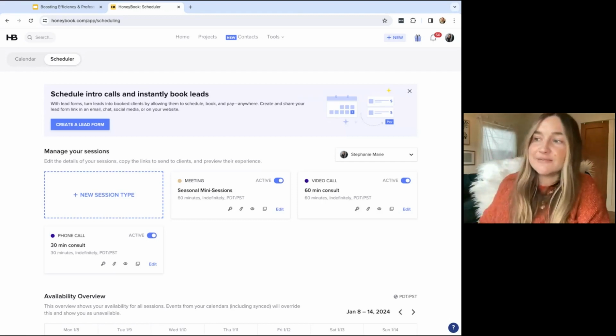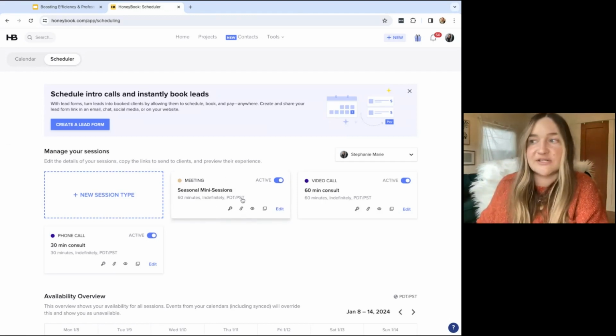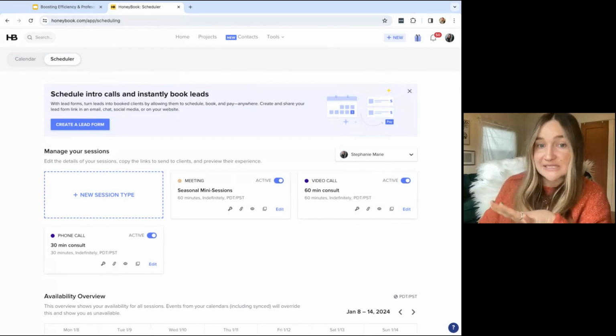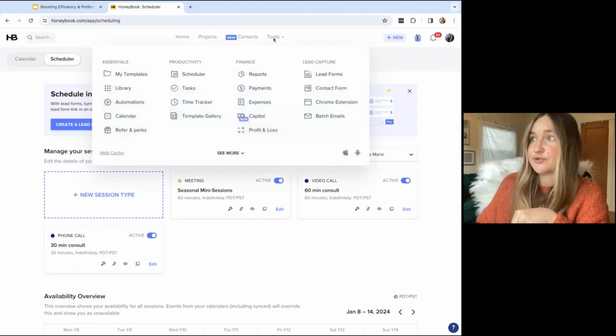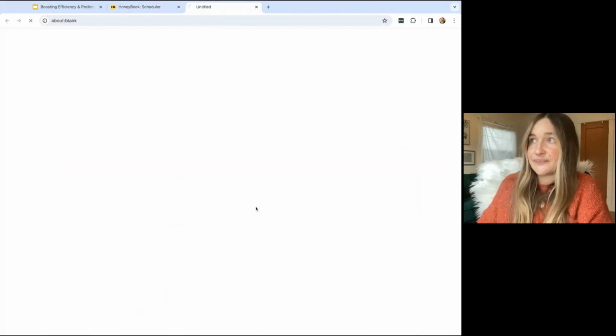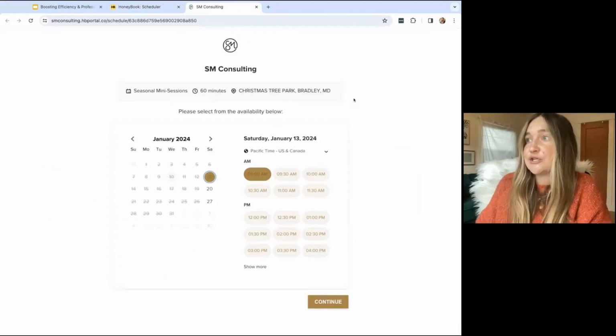So we see mini sessions in here. I know I've touched on that a ton, so this is obviously where you do that. You can also set up things like video calls, in-person meetings, phone calls, whatever you need to do from a scheduling perspective, that is done in the scheduler tool. Zuri, you go to Tools and Scheduler. That is how you find it. Good question. So you can set up as many session types as you want. And again, this is going to allow your clients, let's take a look from the client side, to view your availability and select a time that works for them.